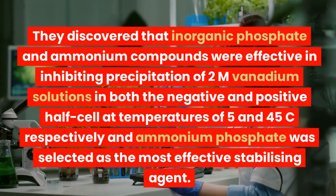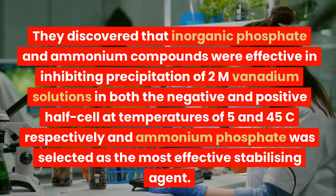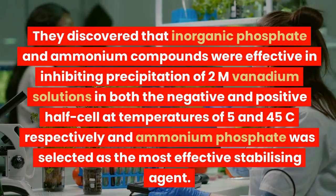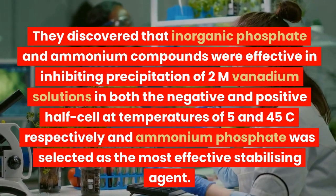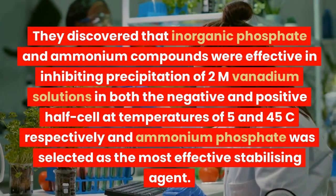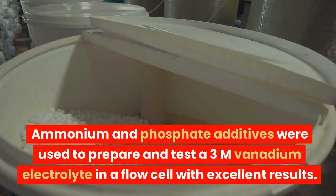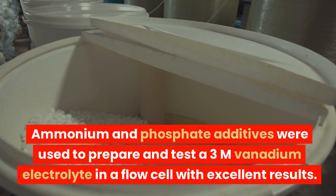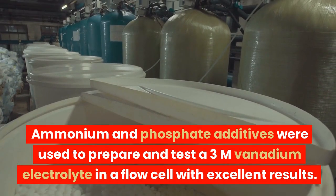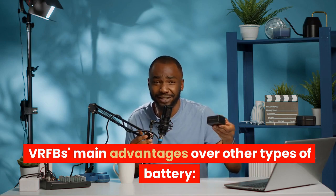They discovered that inorganic phosphate and ammonium compounds were effective in inhibiting precipitation of 2M vanadium solutions in both the negative and positive half-cell at temperatures of 5 and 45 C respectively, and ammonium phosphate was selected as the most effective stabilizing agent. Ammonium and phosphate additives were used to prepare and test a 3M vanadium electrolyte in a flow cell with excellent results. VRFB's main advantages over other types of battery.